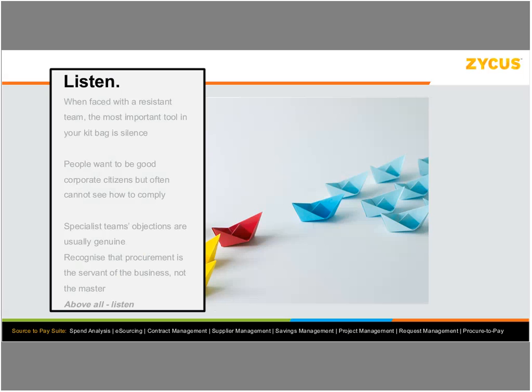And finally, when the implementation team faces some kind of confrontation, faces a team, let's say the specialist team that really doesn't want to change, even for genuine reasons, it's really important to recognise that the implementation team's most important, most powerful weapon is silence. People generally want to behave as good corporate citizens. They want to comply, but often they just can't see how to comply.